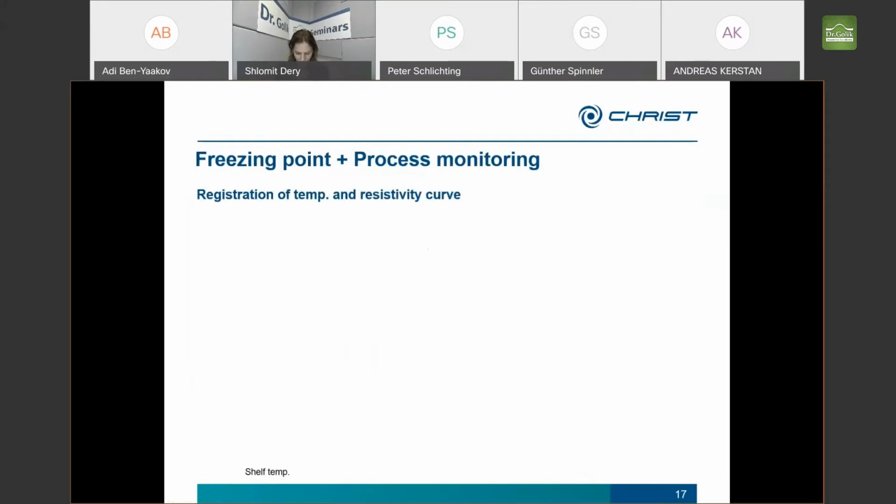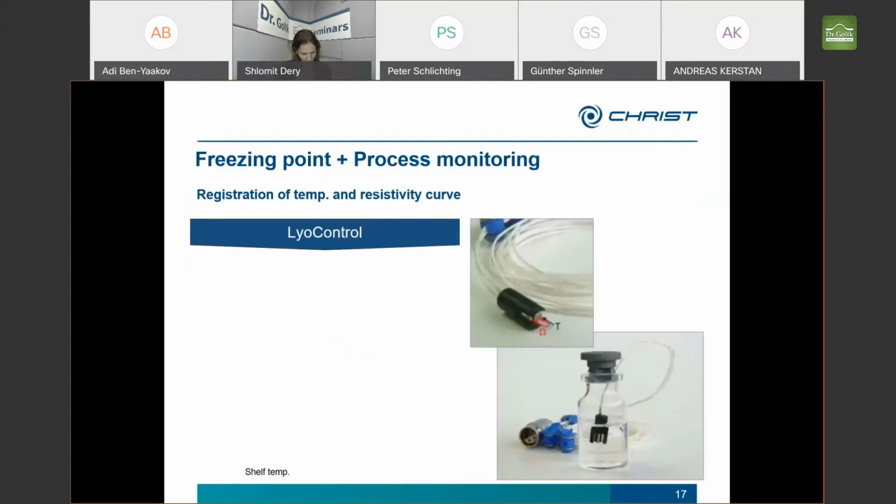Very important to know before you start the freeze drying process is where the freezing point of your product is. The freezing point is important so that you can set the right vacuum value inside the chamber. How can you do that? We have a solution, it's called LyoControl. This is a sensor with two measurement functions. It measures the temperature of the product and the resistivity of the product. You will see it here. In the middle, we measure the temperature, and here next to the bigger PT100 sensor is another sensor that measures the resistivity.